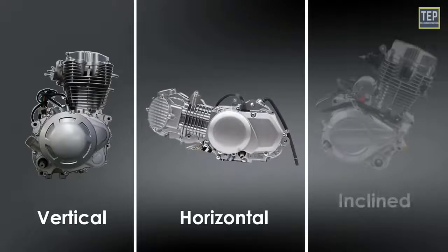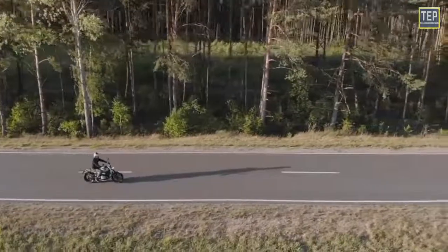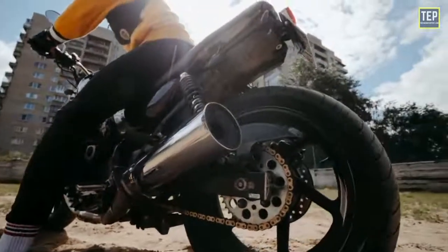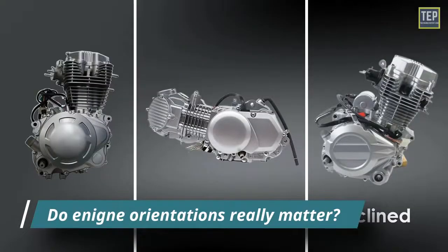Some say placing the engine, whether vertical, horizontal, or inclined, has a very important role in the bike's efficiency and its performance. Or it is based on the design of the chassis of the bike, and others say cost is the primary reason. But which is correct? Do engine orientations really matter?